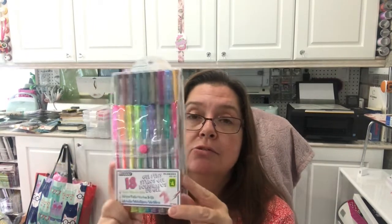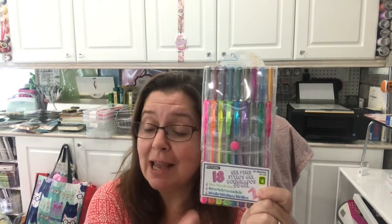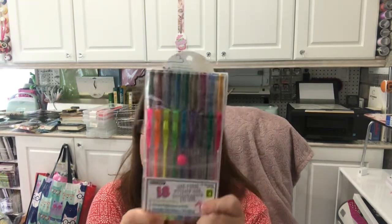I picked up gel pens because who doesn't like to doodle with gel pens? So you get this pack, 18 for $4. I have noticed that some items I used to buy at Dollarama, I already have this. I paid less than that before. So I know prices have gone up. Since COVID-19, prices have been going up, and now it's harder to get the best deals. But this is what I found for gel pens at Dollarama.